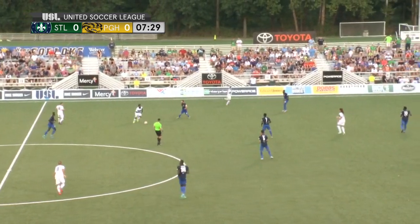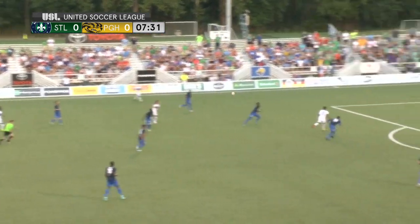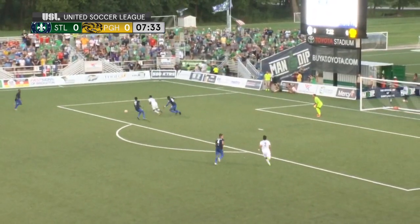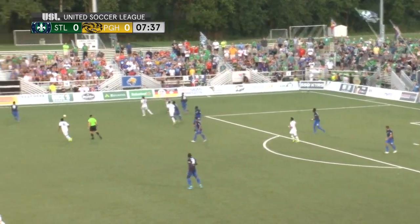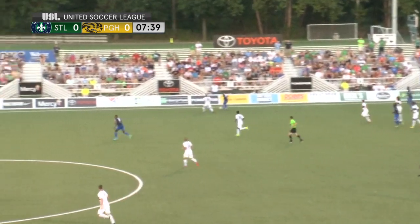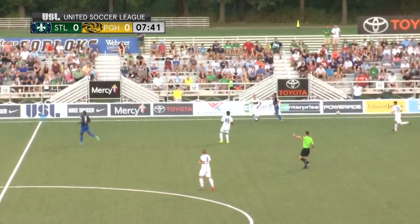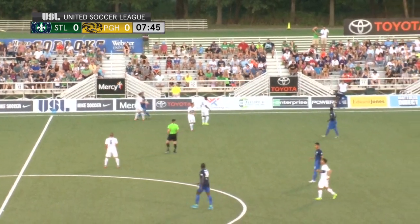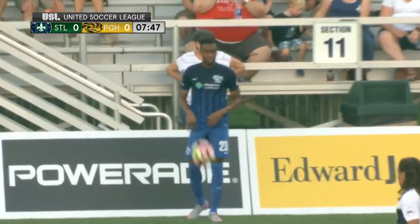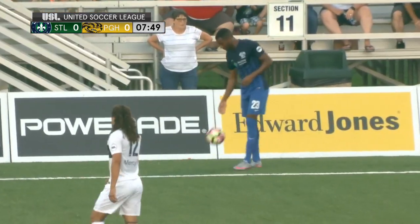St. Louis already on the ball, sending it forward. Flag is down. And then cleared out by Pittsburgh. I was going to say what a start that would have been. That type of goal would have happened in the first 5 minutes. It would have been one of the more bizarre own goals you would have seen.